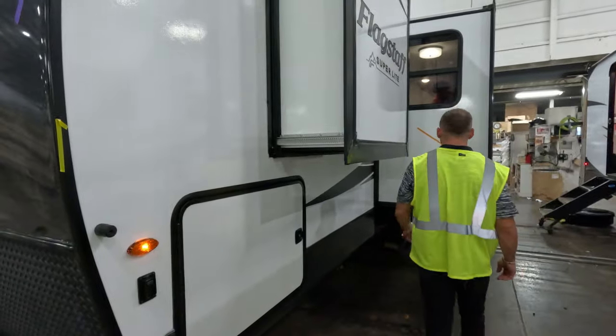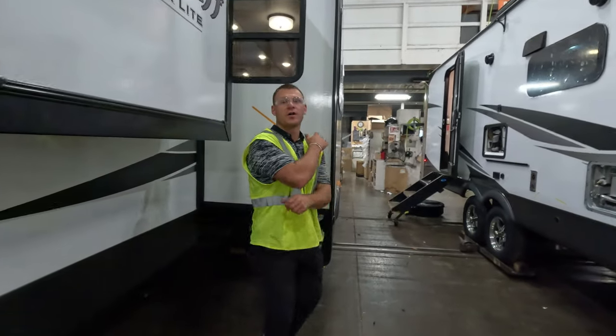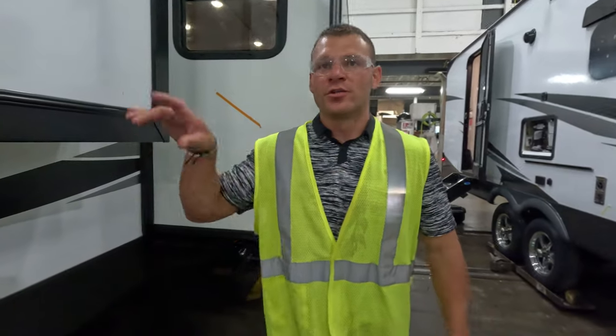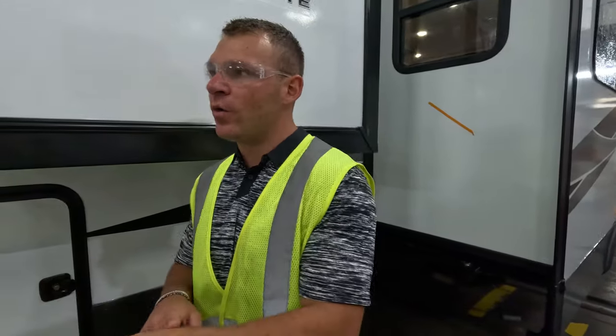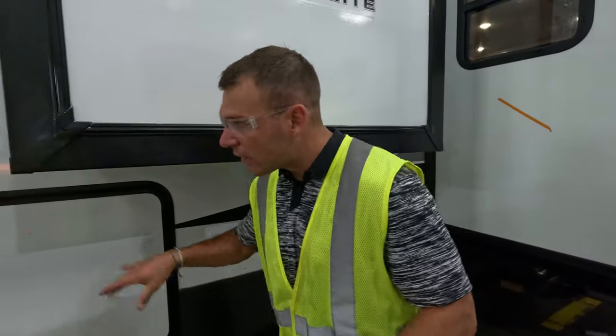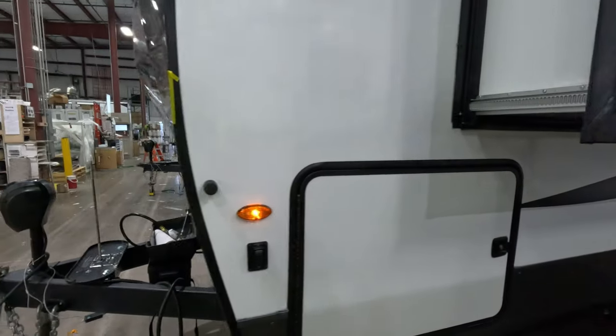So each has a code: purple, yellow, orange. The color represents the inspector. So when they're trying to fix something down here, they're not asking, okay, who put this on? They know what inspector has what color, so that's who they'll go back to and say, hey, what's going on here? And they'll tell them why they marked it. It's an easier way for us to track who put what where so we can address any issues.